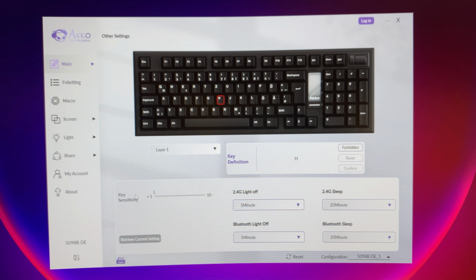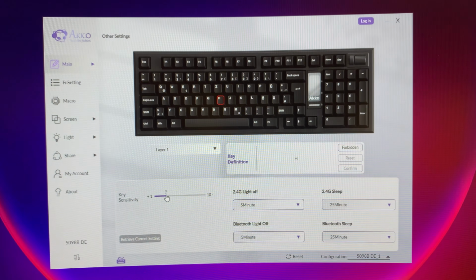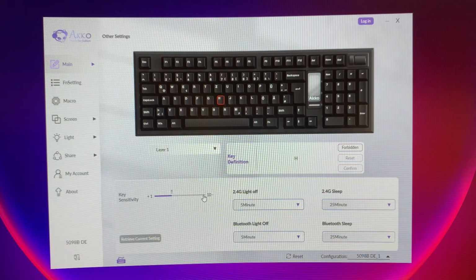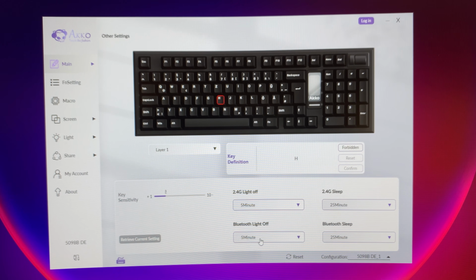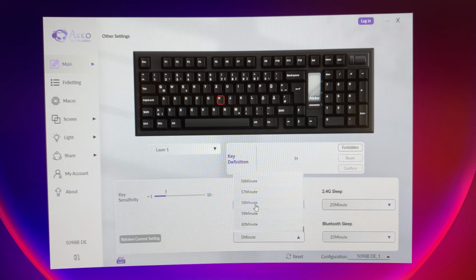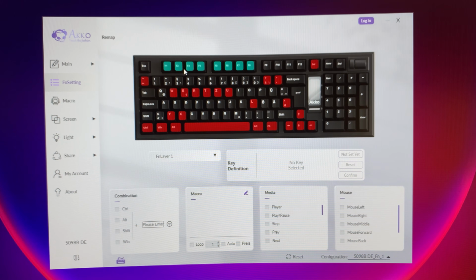Here we can change the key sensitivity. So let's retrieve the current settings, and there we go. So we can go from 1 to 10 in the sensitivity. Let's pick 3. Here we also have the auto time off functionalities from 1 to 5 to 60 minutes in all cases. Then we have the function settings, and here you can see the different background colors once again.